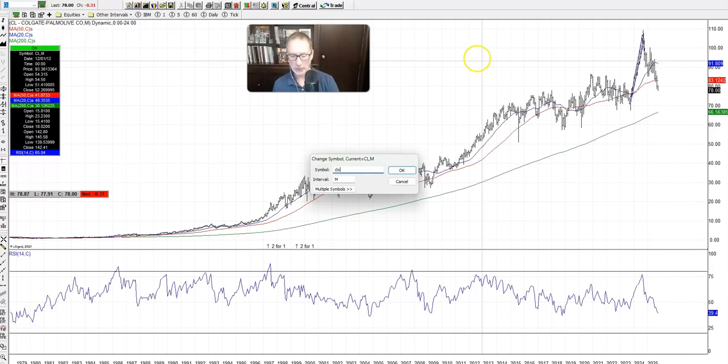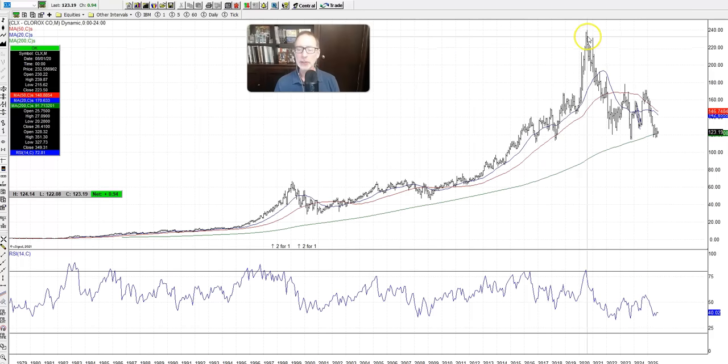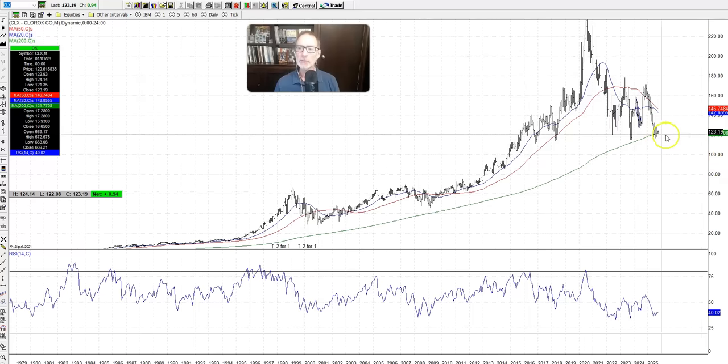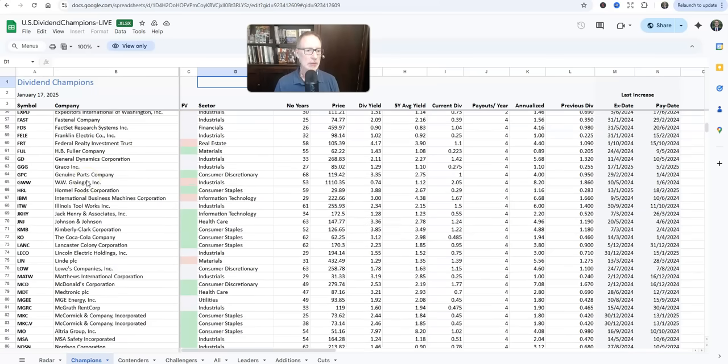Clorox, let's see what Clorox looks like here. So Clorox, in 2020 kind of came off during COVID, but is sitting on this massive, massive support. This is the 200-month moving average right here. There's a huge area of support. I may have to look at this stock a little bit closer, actually, for our newsletter, sitting on major support here. But still, over the long run, Clorox has been going up. What else do we have in the list here? Just kind of going through some of these that I see.